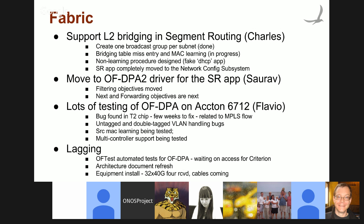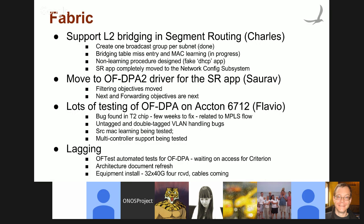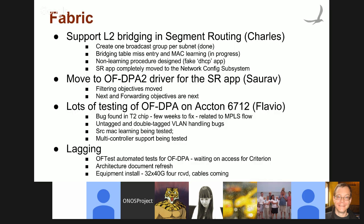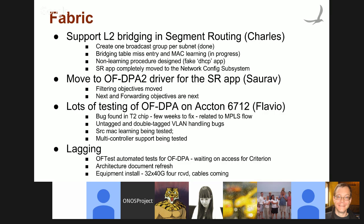So let's clarify the double tagging. If the outer tag is a 1Q, it will work. And actually, the workaround we're using currently is Nick just retags the 1AD, puts another tag on it. But as long as the outer tag is a 1Q, the traffic will pass. Well, Nick has been doing that in the ACL table. I'd like to see that work in the VLAN table. No, so it's in the VLAN table.